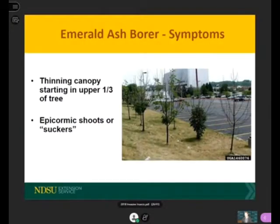But look at the symptoms, because the adult is only out for a short period, maybe about a month. Usually they start to emerge mid-July. Peak emergence is late July. And there's a degree-day model that is available for forecasting emergence. Look for the thinning of the canopy on ash. They go to several species of ash, the green, black, and Manchurian ash, and look for suckers that indicate something's feeding internally.